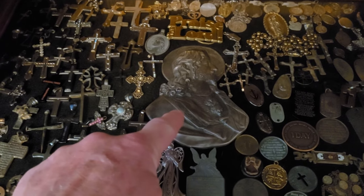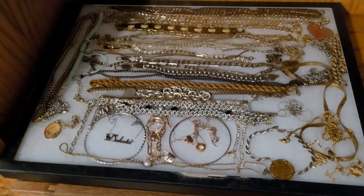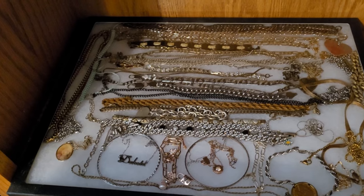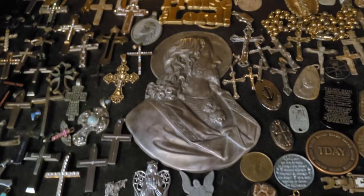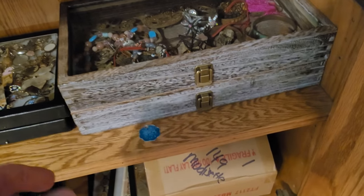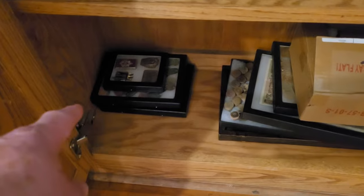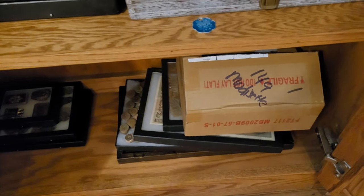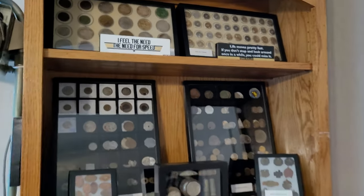That's from 1924. I take this off. You can see a lot of my necklaces are underneath. Right there, a lot of gold chains, silver chains. I have more displays down here. That's full of earrings, full of bracelets, more necklaces, all different car things, bullets, just tons of stuff down there as well. So that is my tokens.